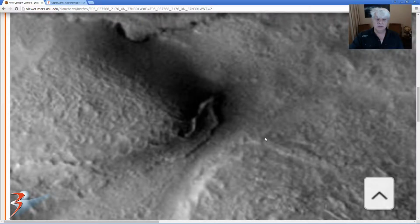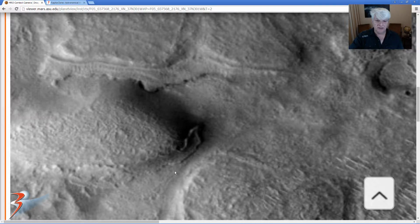Today I want to show you what looks like twisted pipe or tubing on the Martian surface. There's the first piece that I could find, and I'm zoomed in at 500% on that one, and as you can see, it looks as if it's got a constant diameter throughout. I'll quickly show you the other one.